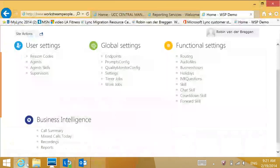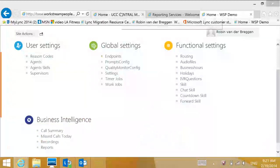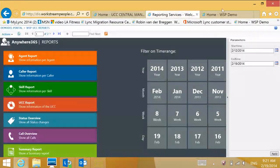Another functionality I want to show you is through our website. Let's see what we have here. Look on another page.